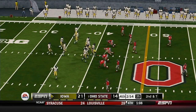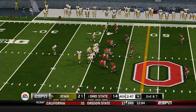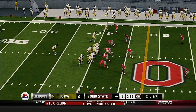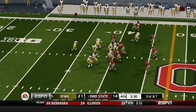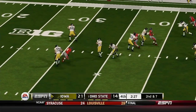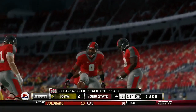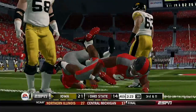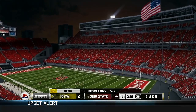From their own 41-yard line, it's second down. Ready, check, check. Regular, regular, motion, regular. Motion, motion. A great tackle at the 37-yard line. Ohio State's going to take their first time out of the half.